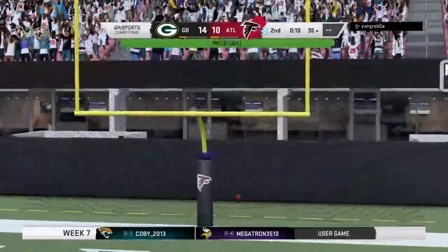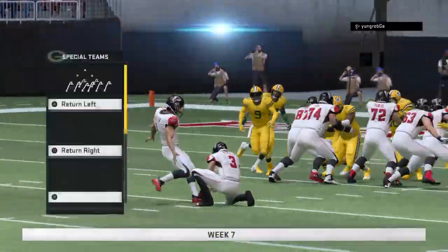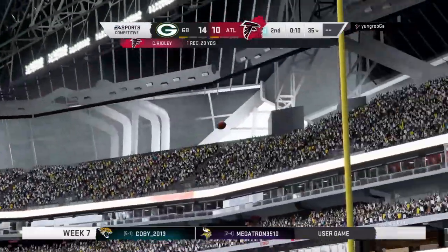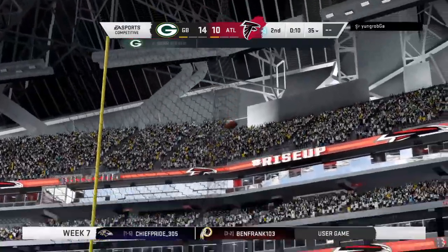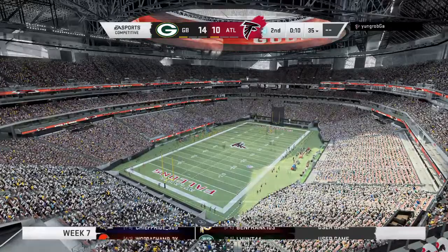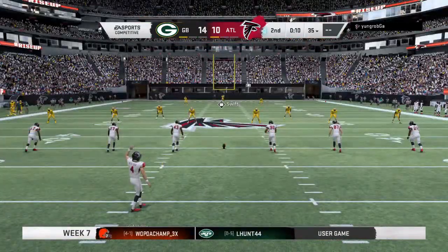And his kick is indeed good, and they'll cut the lead back down to 4 now at 14-10. So the 3 points here, they're still down, but they put somewhat of a dent into that lead going into the break. Anything helps when you're trying to chip away at a lead, but they do know that they're going to need a little bit better effort in the second half.